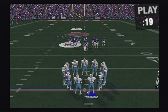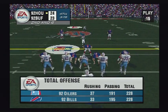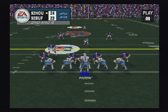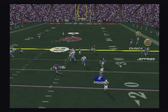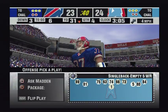About 6 to go. Ball on their own 31. Boom goes to work with an empty backfield. Ball on the 31-yard line. Bulldog under. Hut. Pressure. Looking for a receiver. Throwing. This pass is incomplete.